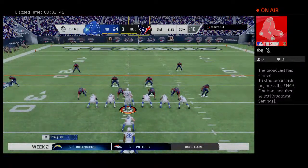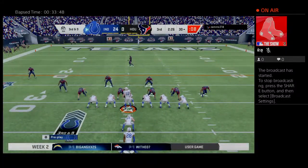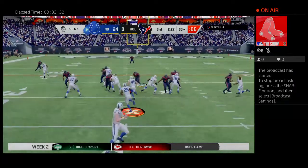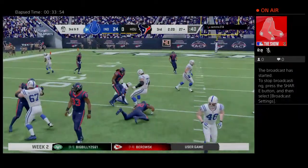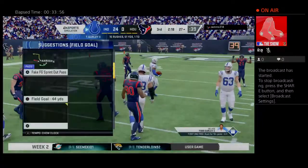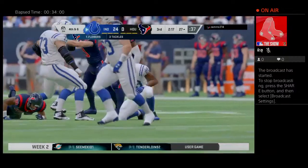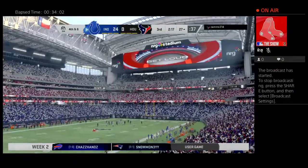Now play number 8 on this drive, and they need 9 yards to pick up the first on 3rd. They'll stick to the ground game with Gurley. And he'll be stopped at the 27-yard line, well short of the first down marker. Give him 3 yards there as that'll take us to 4th down.